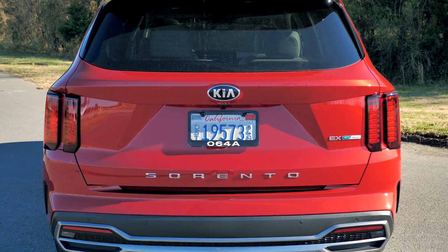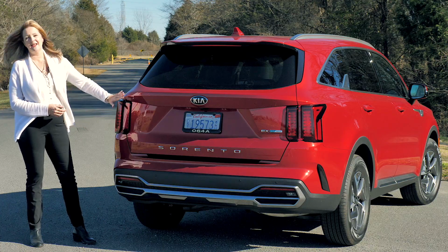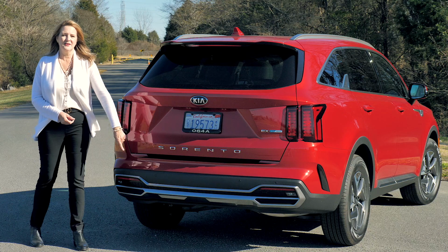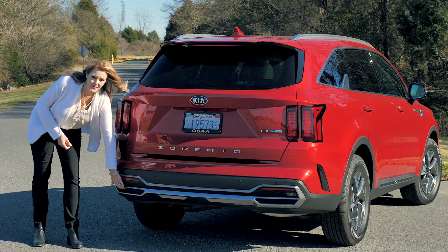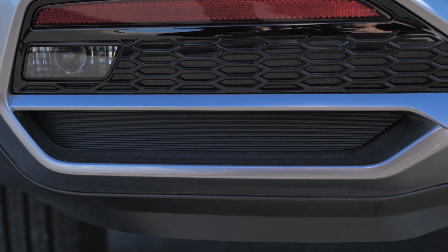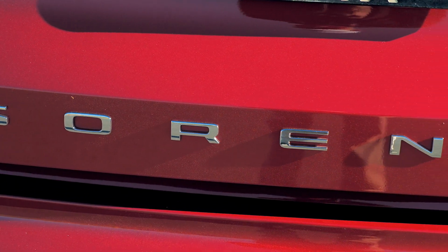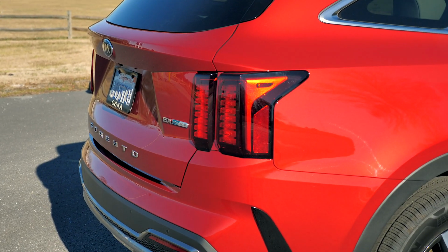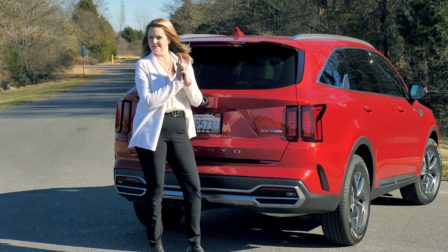Kia made a lot of design choices on the rear of the Sorento that make it distinct as well. It starts with these tail lights, which are the same tail lights you'll see on the Kia Telluride, and then down here the lower bumper is framed by chrome, and then there are also these faux exhaust. This is a plate. This is not actually an exhaust pipe, but it kind of looks like a sporty exhaust pipe. The Sorento name is spelled out across the back of the lift gate, and then here you'll notice this is the EX, but it also is an Eco Hybrid, which, by the way, is running. Do you hear it?